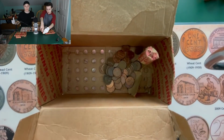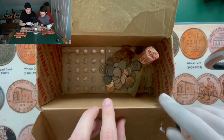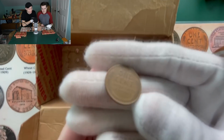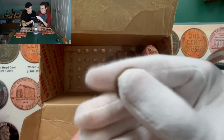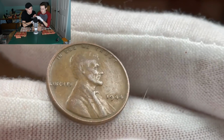All right, so we just finished dividing up all of the rolls except for this one, which exploded in the box. This one is definitely going to be mine. It was on my side. I'm not saying that just because I'm seeing a whole bunch of wheat pennies already right off the bat, which is going to give me some points in this competition almost immediately. There's the first one right there. Let's zoom in on that a little bit so we can actually get the date. Okay, 1944 is the first find out of here without even really looking for it.